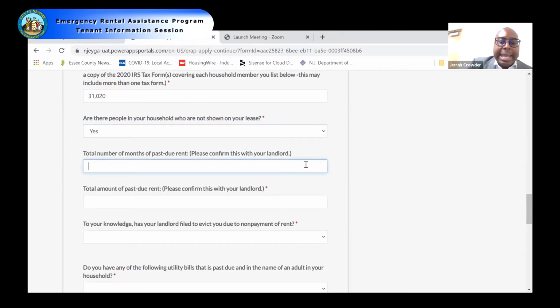In this case, I know that I am 7 months behind, right? So I'm 7 months in arrears. You'll see what's in parentheses: please confirm with your landlord. The reason why that is listed there, of course, is that we want to ensure accuracy, particularly for when your landlord registers. But it's very important that, again, these are challenging times, and we want to make sure that landlords and tenants are communicating so that whenever possible, we can be efficient with getting funds out to you quickly. And the quickest way to do that is to a landlord. We want to make sure that your information is as accurate as possible. So if you are not sure, we strongly suggest you coordinate with your landlord in order to make sure that you are both on the same page and that what you're submitting is accurate.